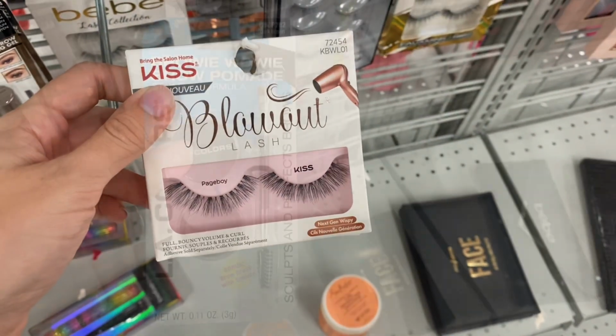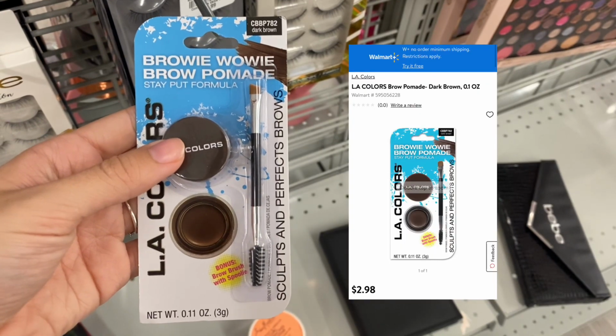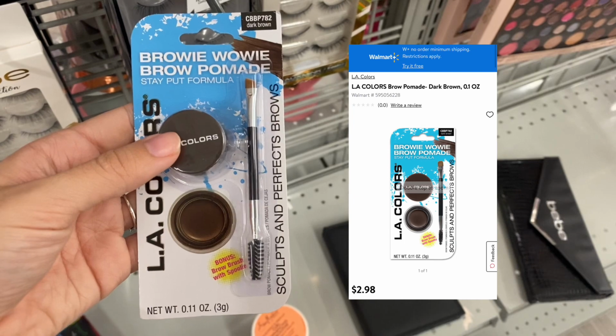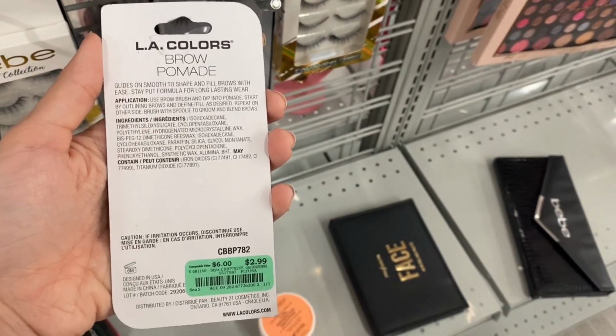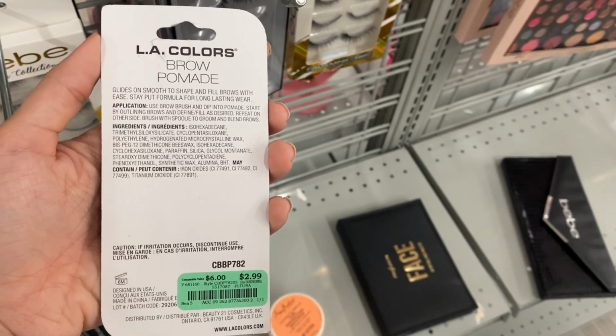Now we have some LA Colors Brow Pomade. This pomade, I swear I've seen this at the Dollar Tree for $1, but anyways, Walmart had it for around $3 almost, but it was only $2.99 here at Burlington's, but I swear I've seen it at the Dollar Tree for only $1.